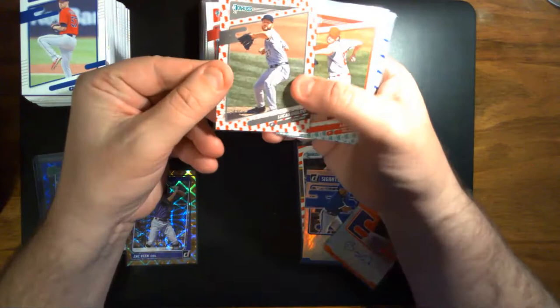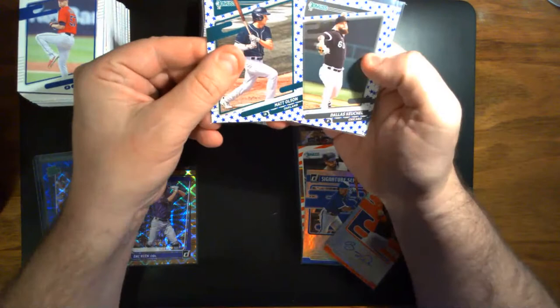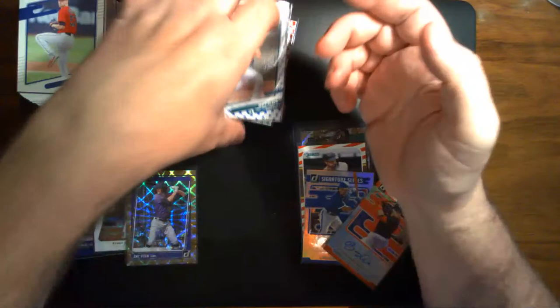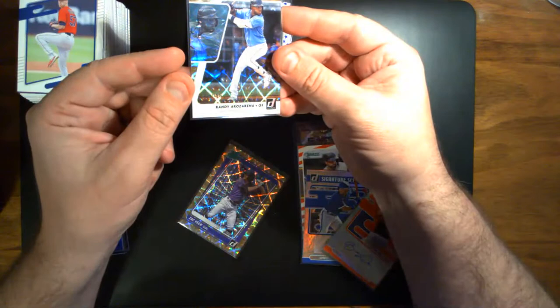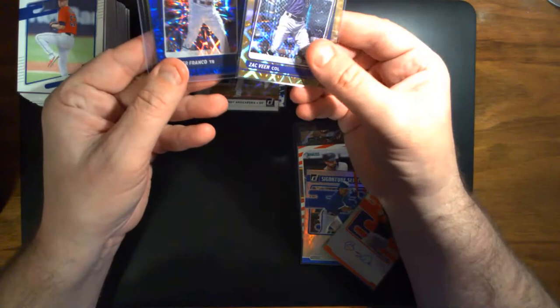We had a Liberty parallel, numbered to 50. Or the Presidential, excuse me. This is the Liberty parallel, Aaron Nola. And then the Independence Day, we have Matt Olson, Dallas Keuchel, Aaron Judge, and Cavan Biggio. We had a Dominators numbered to 999 of Randy Arozarena. And then we had two rated prospects. We had a Wander Franco to 249 and Zach Veen to 999.